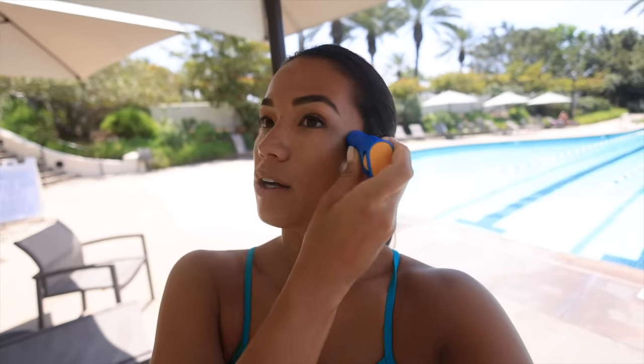So the plan today is to do a nice long warm up, really stretch out my body, and then I'll get my heart rate up with a couple high intensity sets, and then I'll end with some breath holding, breath work, and do a cool down. It's a beautiful day to be going for a swim. It's sunny and hot and gorgeous. Palm trees all around.